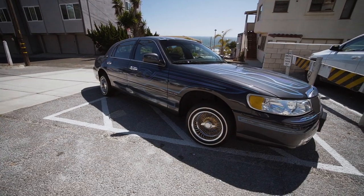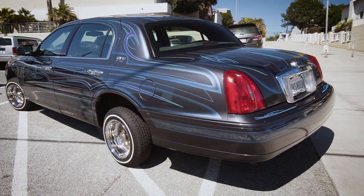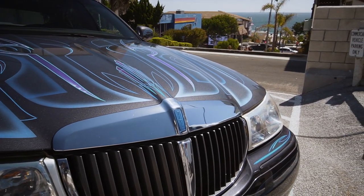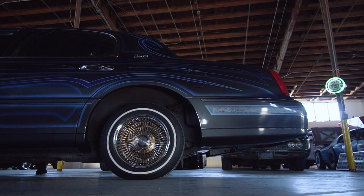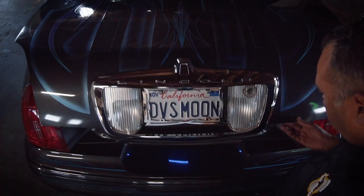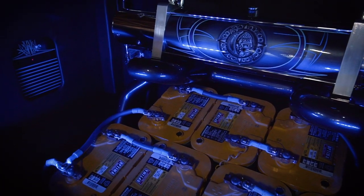My car is a 2001 Lincoln Town Car. The car is a gunmetal gray. It has a purple and blue pinstriping. There's some other colors in there that help accent it. The rims are center gold, and they're on 14x7s. We have the hydraulics, our whammy tank with 7 Optima batteries. The hydraulic battery rack is very different than what you see typically out there.